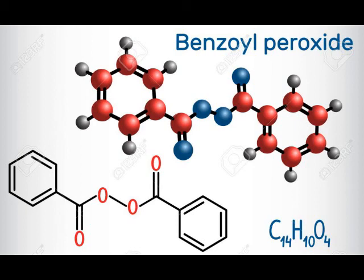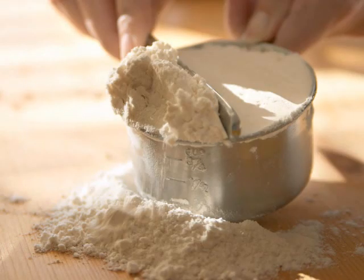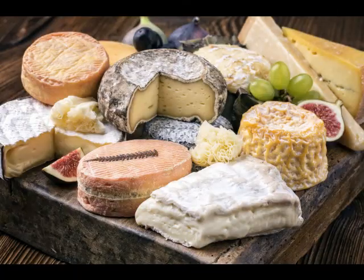In fact, in its dry form, it is considered highly dangerous to use because it will react with other substances and often explode when exposed to heat, shock, impact, or friction. Benzoyl peroxide is used in a variety of ways. It is often used as a bleaching agent in flour, whey, and even some types of Italian cheeses, helping to control the color of these food items.